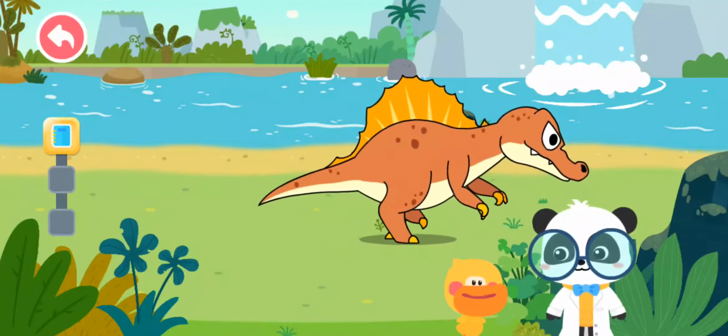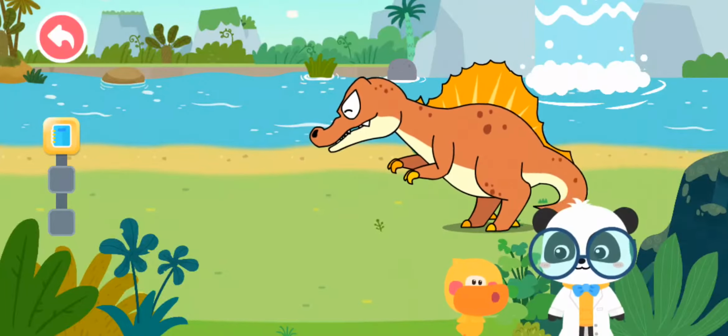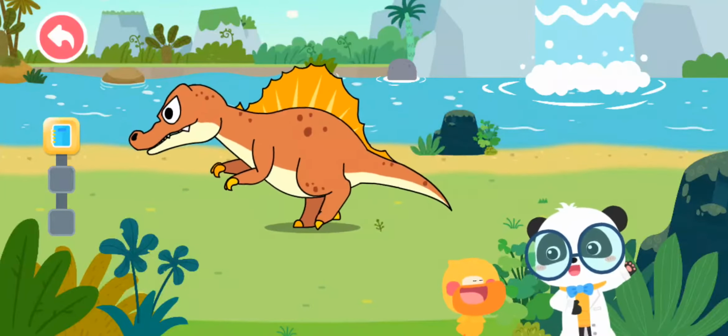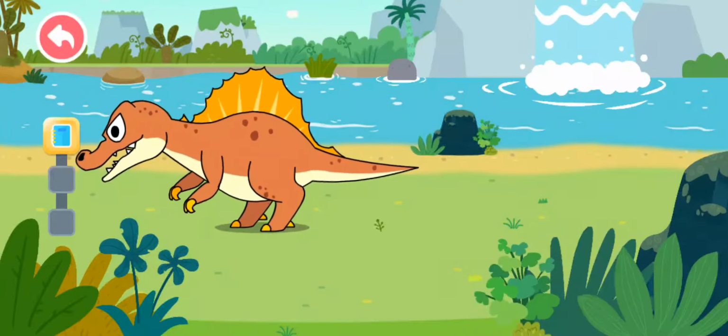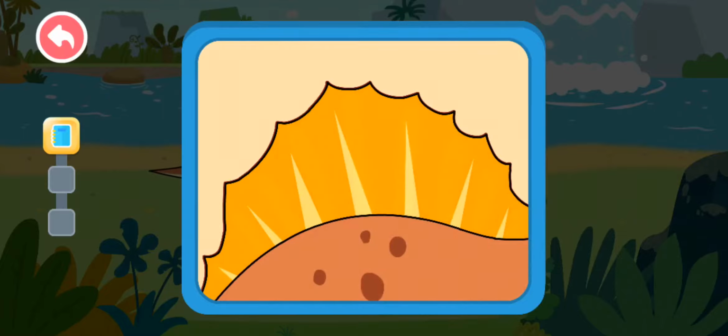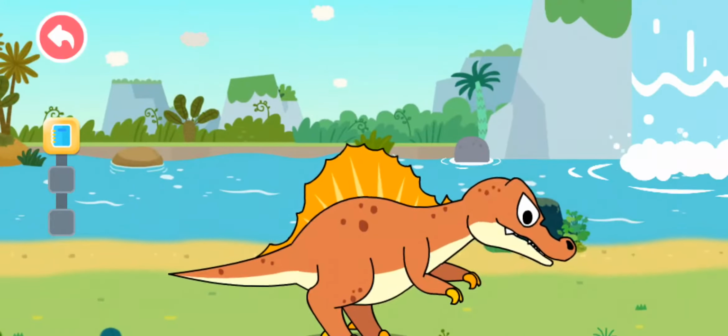Spinosaurus aegypticus has such a huge sail on its back. The sail is not only huge, but useful as well. The sail consists of the spine covered in skin. Scientists assume that the sail has many functions.